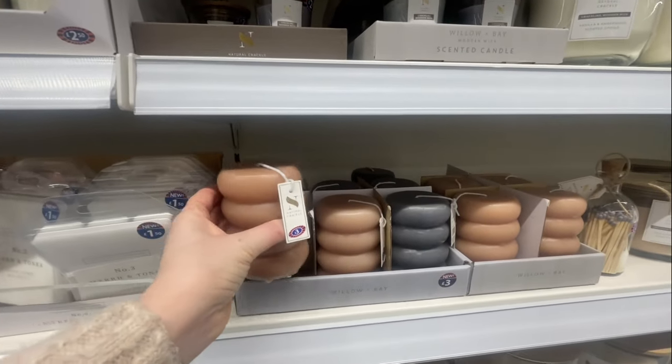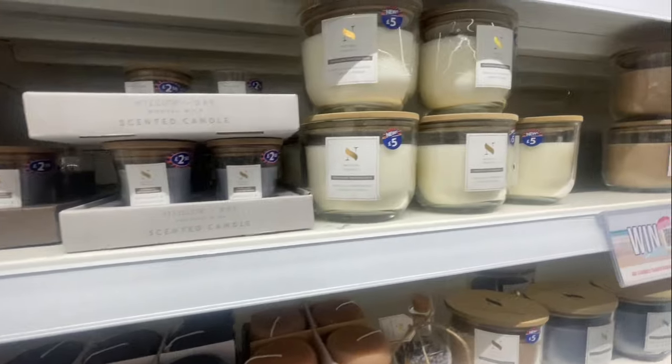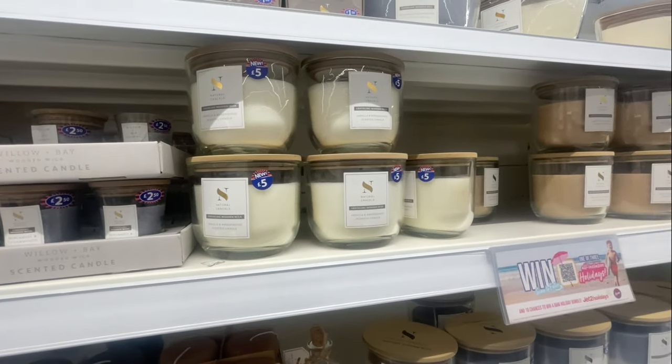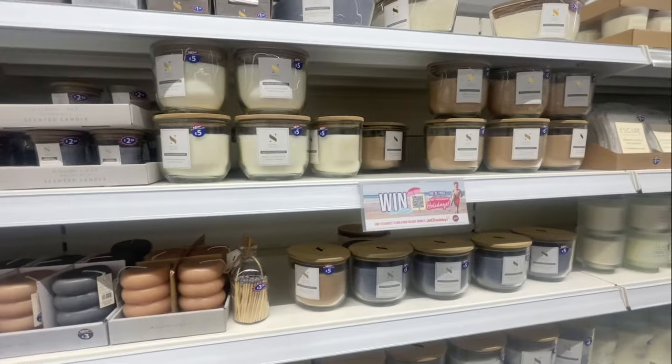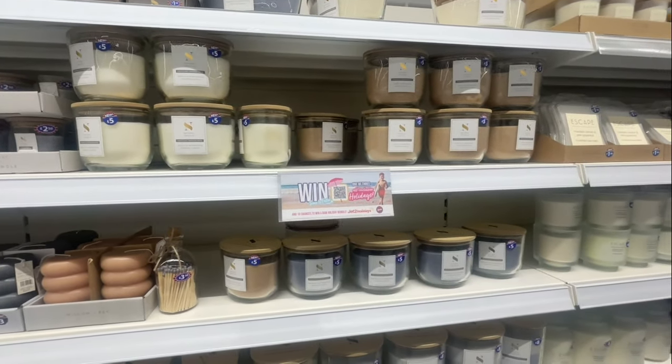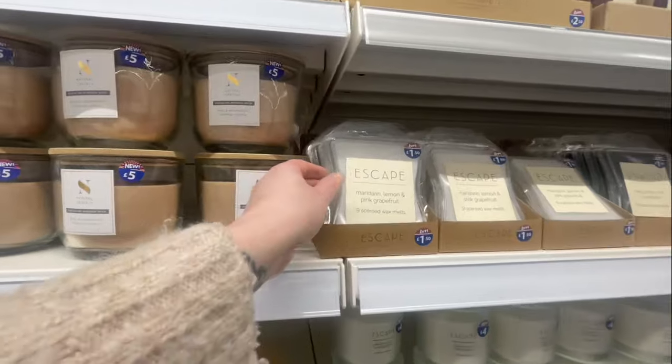So very similar to the candle that I showed you at the beginning of this video. But they did actually do that in black and they were £3. Look at all the different candles that they've got, all the different colours, all the different sizes, the shapes. I absolutely love this section and it smells absolutely amazing.